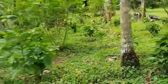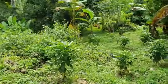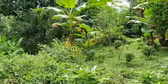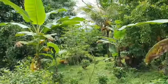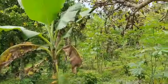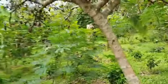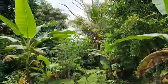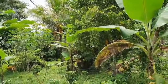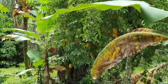Here's a bunch of coffee plants with banana trees. There's some mangosteen, there's some cashew, coconuts, black sapote, papaya, anything your heart desires. Such a beauty of abundance. And there's whatchamacallit, star fruit hanging right there.